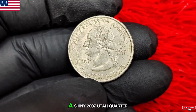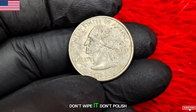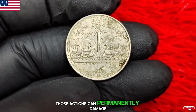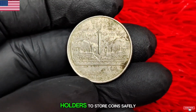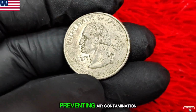Oh, if you ever find a shiny 2007 Utah quarter, don't wipe it. Don't polish it and never clean it. Those actions can permanently damage the surface and reduce the grade. Professional collectors use soft cotton gloves and acid-free holders to store coins, safely preserving their natural luster and preventing air contamination.